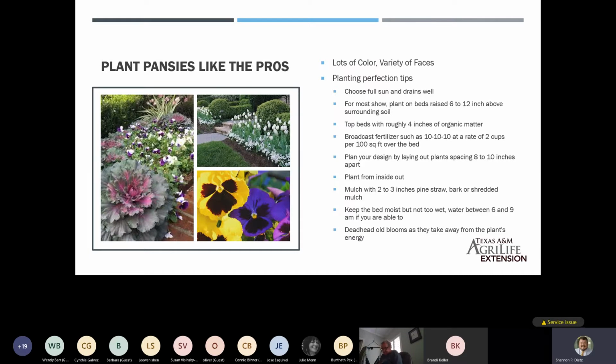Mulch with about 2 to 3 inches of pine straw or shredded mulch. And then you're going to want to keep the bed moist but not too wet, and water early in the morning if you can. I kind of give you a little time frame there of about 6 to 9 in the morning. If you water too late in the day, the evaporation process doesn't really happen. And that's going to cause more disease to happen within the plants, because you're not having that water escape. So anytime you have excess water around plants, that's just a breeding ground for more disease and pests and so forth like that.